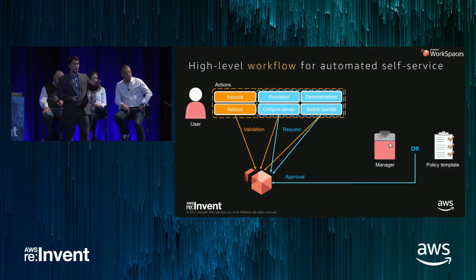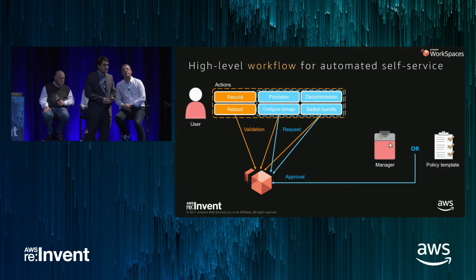So if you draw a comparison to the old world, if you need to increase a hard disk size, you really have to remove the hard disk, put a new one in, copy the data, re-image it. So all of that takes 3-4 hours. In the case of workspaces, you can just do that in 5 minutes, 10 minutes, right?